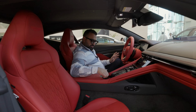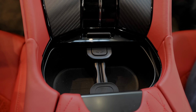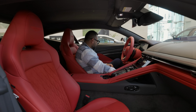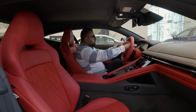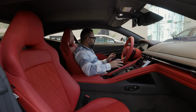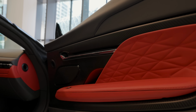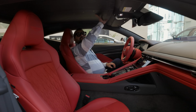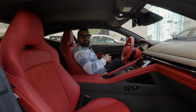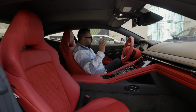And then you have your storage spaces over here, cup holders over here, seat adjustments on the side, wireless charging, digital cluster in the front. All in all, a beautiful place to be in. Carbon fiber on the doors, quilted leather here, quilted leather on the top, on the roof. Very premium feel. So, what do I think about this car?